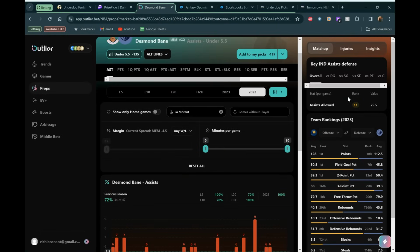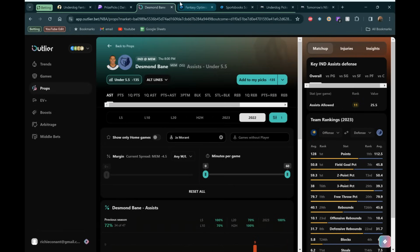And it's not some crazy good matchup. It is against Indiana, who gives up a lot of points. So the assists allowed, though, it's a lot of fast break. They play with pace. So Indiana gives up a lot of points, but not a whole bunch of assists. So really, really liking this Desmond Bane spot.